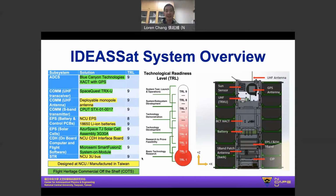So one important gauge in determining the risk level and also the maturity level of various types of space technology is what's called the technological readiness level, or TRL. For components or subsystems or software that have flown successfully and successfully executed the mission, the TRL level is equal to TRL-9, which indicates a very, very mature, highly reliable, and trusted subsystem. On the other hand, a subsystem that hasn't actually been realized but has only been described on paper is basically at TRL-1. So most of our self-developed subsystems started around TRL-4, but now following the flight of IDEASSat are either TRL-9 or TRL-8. The commercial off-the-shelf components we purchased, we ensured were all TRL-9 to reduce risk.